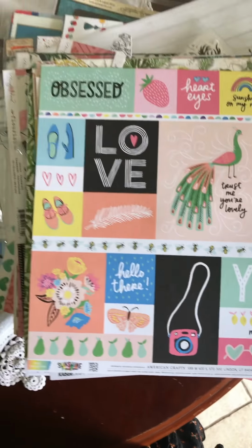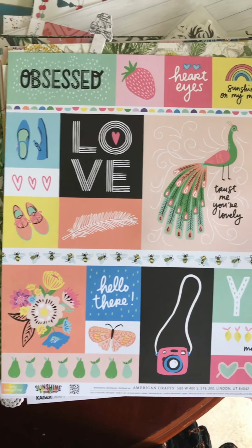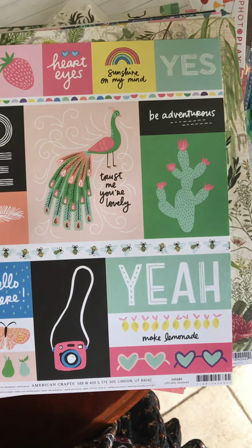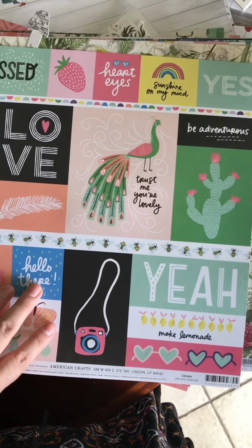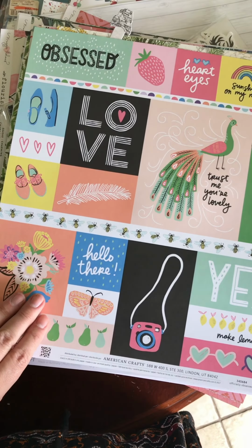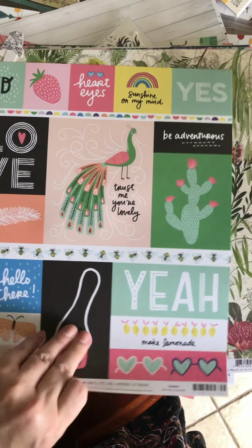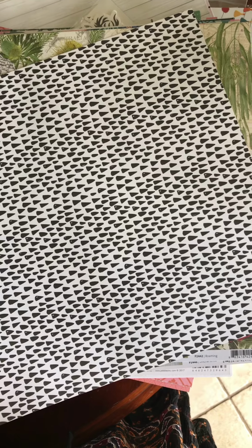I picked up some of Amy Tangerine's new line. I love this peacock and the camera and the cactus. Again, at first glance online, I had thought that these weren't going to be workable for me, but when I saw them in person, I think they're a little more versatile than I had first imagined. Then of course a black and white raindrop kind of print on the back is fabulous.